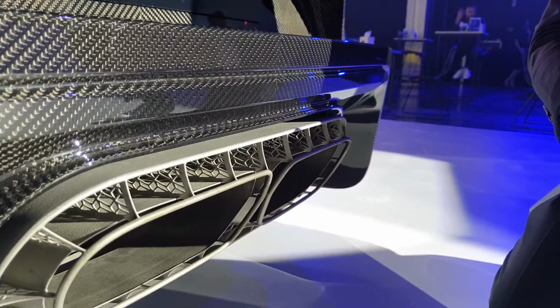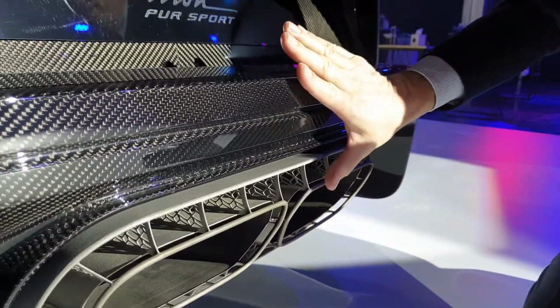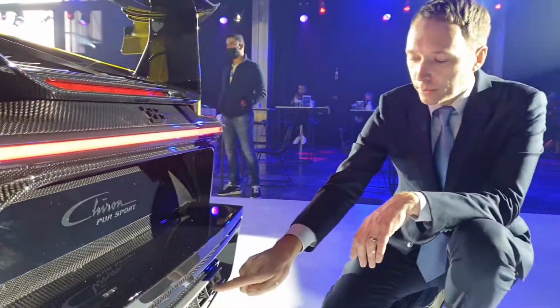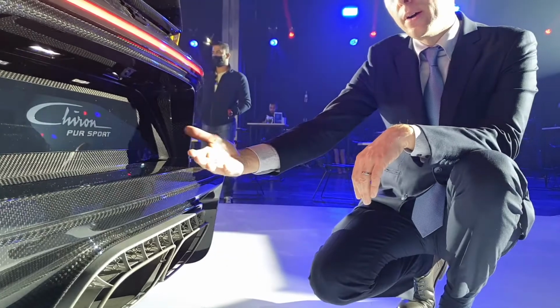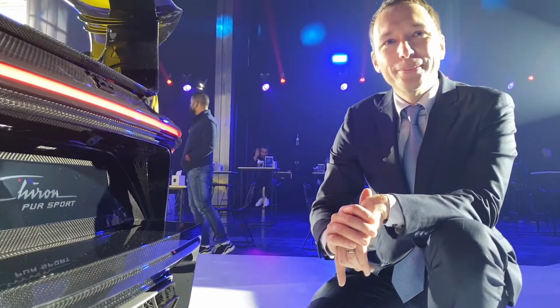Wow. And it has a double function as well, to separate the exhaust fumes from the carbon fiber, because the exhaust is really hot. So we take in air from underneath and we blow out the air through these veins here to separate the hot exhaust fumes that come out down here from the carbon fiber, so we don't burn the carbon fiber. So this is a really complex piece of engineering. Oh, well, it sounds complex enough.